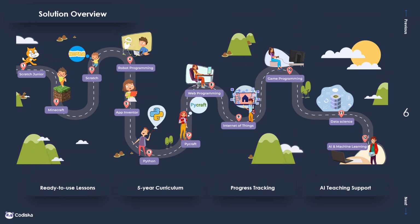Third, our comprehensive curriculum. We're not just teaching basic coding. We're covering everything from foundational concepts to advanced topics over 5 years. We're aiming to really equip students with the technical skills they'll need in the modern world while simultaneously fostering creativity and critical thinking.